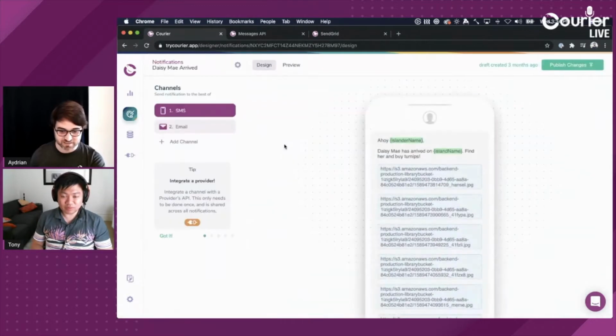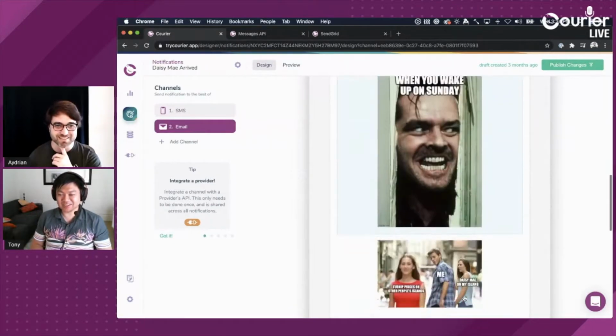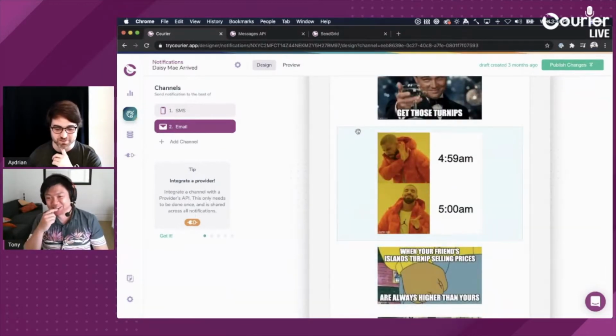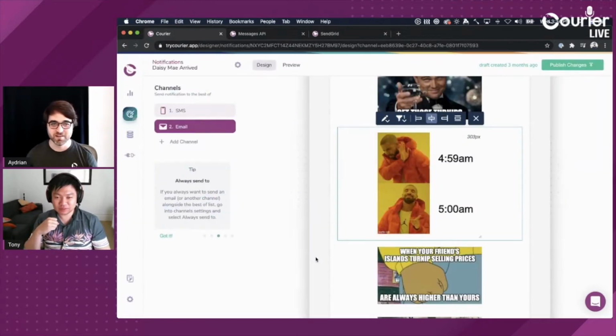And our notification, or our email, looks kind of like this, where we have put them all in a line. And then for each one, we've gone in and we've set a filter: hide this block whenever the random number we pass in is not equal to this value. And so we've done that for all of them. And one Sunday morning, I opened it up and I had no meme. And I was very upset about that.